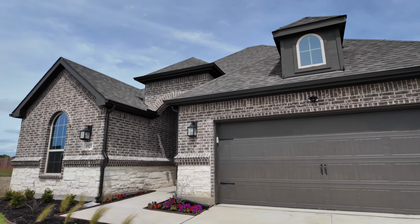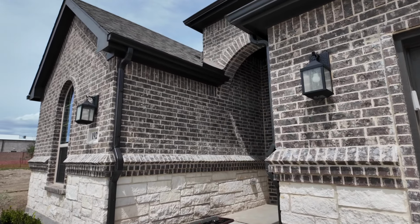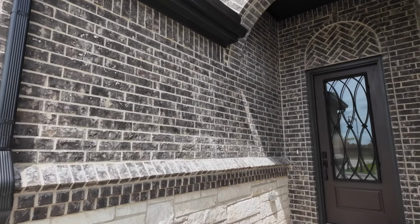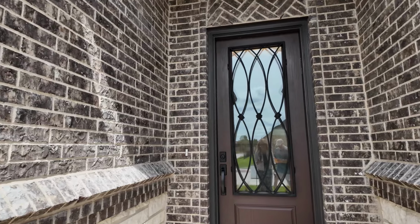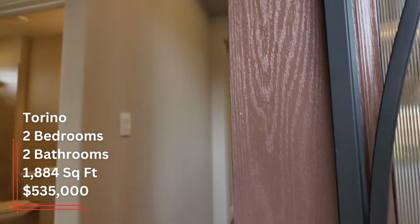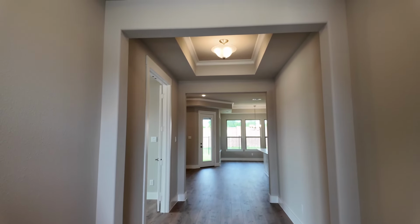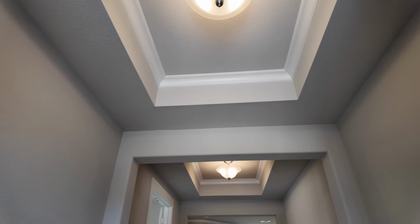All right, so these last 2 are just the inventory homes of the 2 models that we showed you. So this is the Torino. This is 2 bedroom, 2 bath, 1884 square feet, and this is offered at $535. What do you think? So you walk in. It's just flipped, right? Yep. But you can tell you've got the ceilings, you got the cutouts.